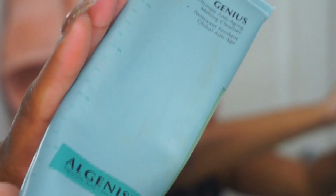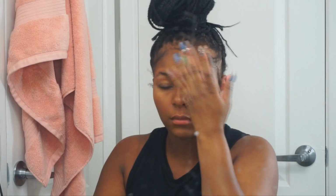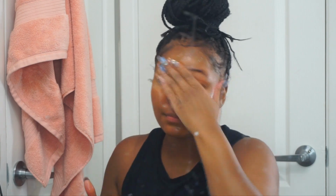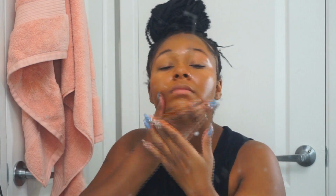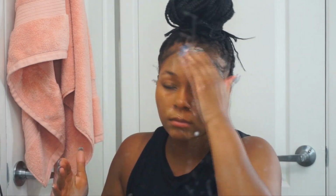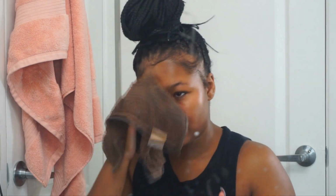So for cleanser, I love the Algenist Genius Ultimate Cleansing Oil. It starts off as an oil, then you rub it in and it becomes oilier. This is really good for anti-aging. I know I don't need anti-aging, but I've been doing anti-aging for such a long time. Then I also mix it with a little bit of water and it creates an emulsion, kind of a creamy consistency, and it really helps the skin. And then I just wipe it off with a rag.